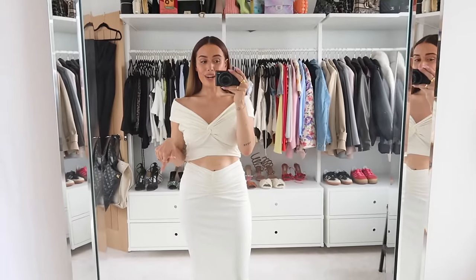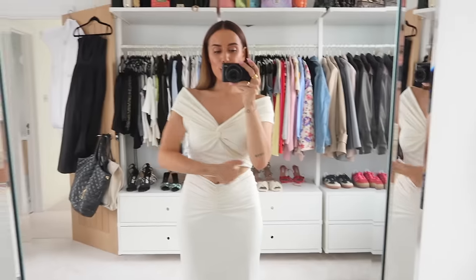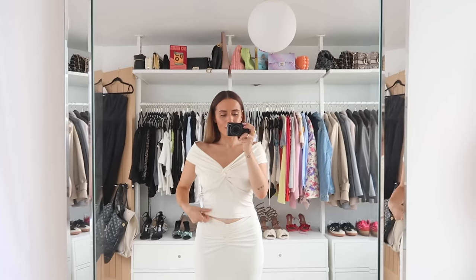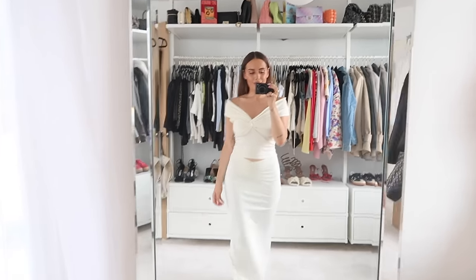You could also spin this around and wear it low rise and use this bit over your bum if you wanted to really accentuate that. There's so many options with this. I'm a big, big fan of it. It's a lovely stretchy material, but it's thick as well. It doesn't feel too thin. It's gorgeous. And this shoulder detail is just beautiful.